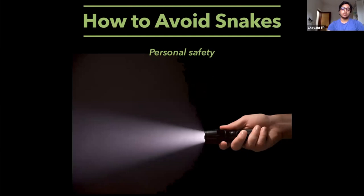So do be on the lookout when you're walking around by day or night, and at night especially, do use a torch. I would recommend only walking in places which are well lit and where you can see the ground, because even if there is just loose leaf litter on the ground, there could be a snake under it. And if you do have to walk somewhere where you can't see the floor, wearing good footwear can create a kind of barrier. So that's also a good practice.